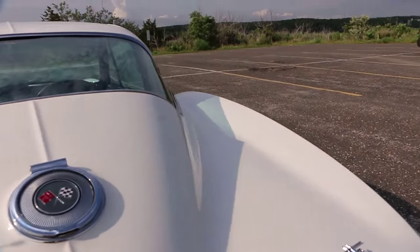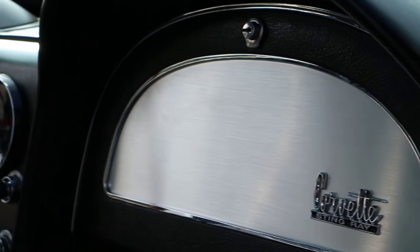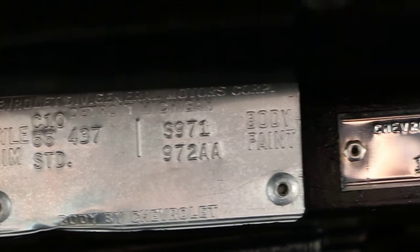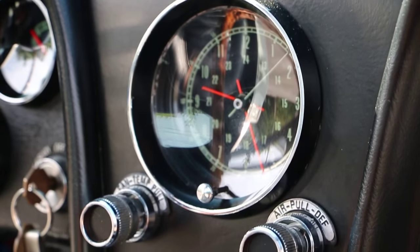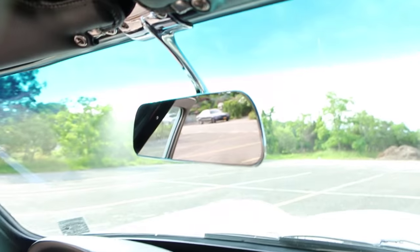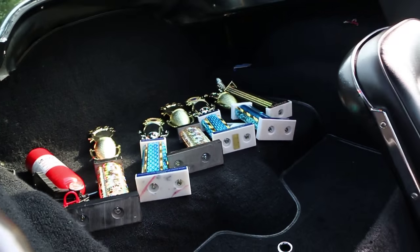Here comes the sun. There's your 972, that's Ermine white. He has the original air box as well. This air conditioning was added. Check out under the hood.